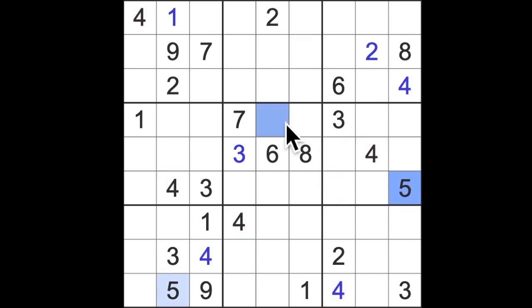Right, fives as mentioned already, that's a pair of four and five, so we'll try to think about that as well. Over here we've got fives like that.